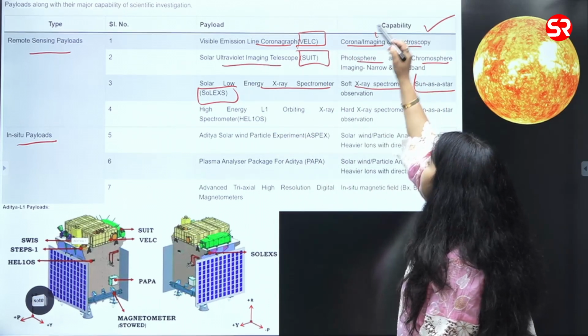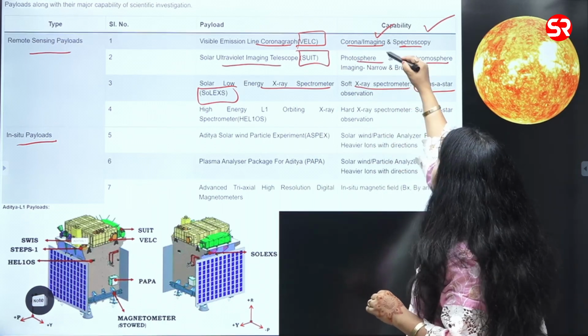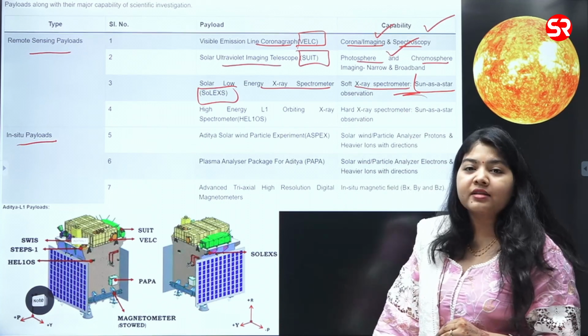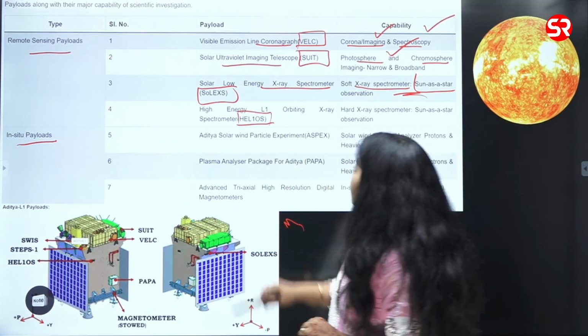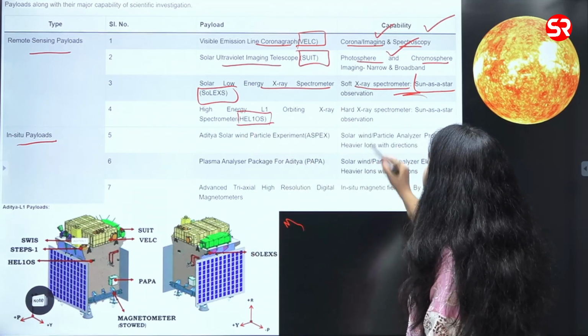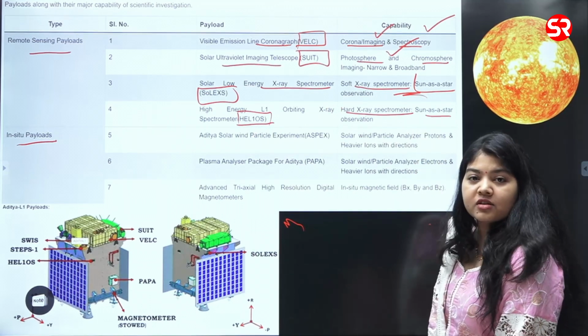For you to know that, you should know that we are doing the imaging or we are studying the corona, we are studying the photosphere and chromosphere, we are studying the activities of the sun as a star, we are using HEL1OS, that is the High Energy L1 Orbiting X-ray Spectrometer, we are using X-rays to study the sun as a star.